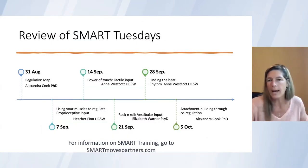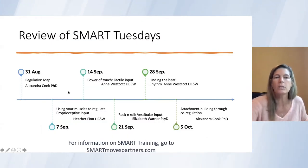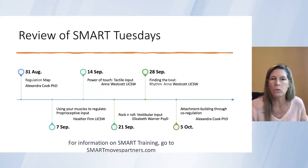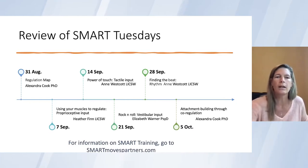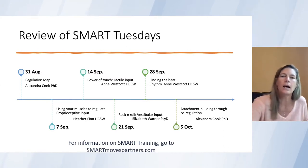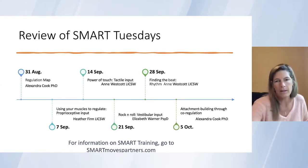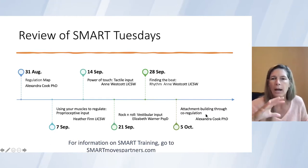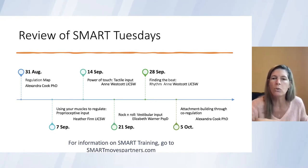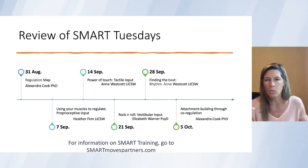Hopefully over the past 6 weeks, if you've been able to join us, we started out with learning about the map, and then we looked at several of our core regulation tools. We looked at how to use your muscles through proprioceptive input, the power of touch through tactile input, vestibular input in our rock and roll series, and the use of rhythm to find the beat. Today we're going to look at how you pull together some of those tools and focus on one of the threads, attachment building.